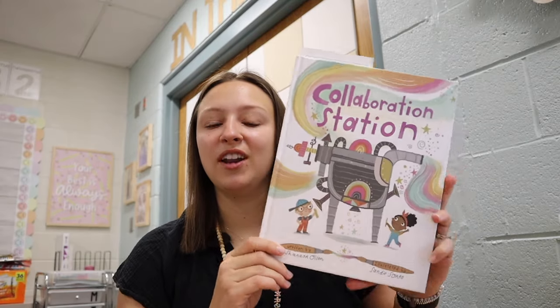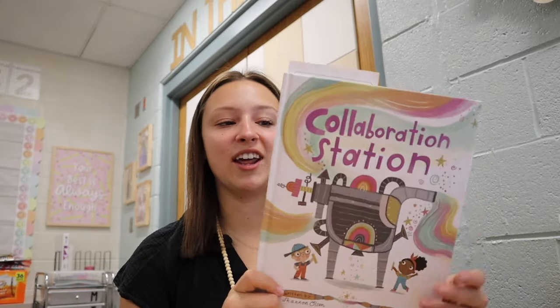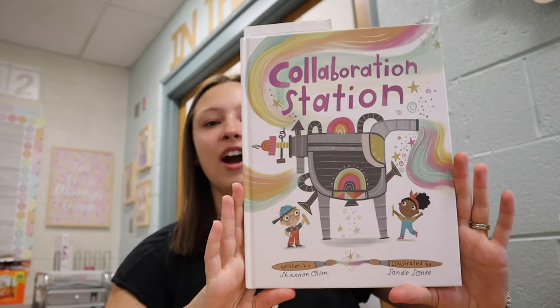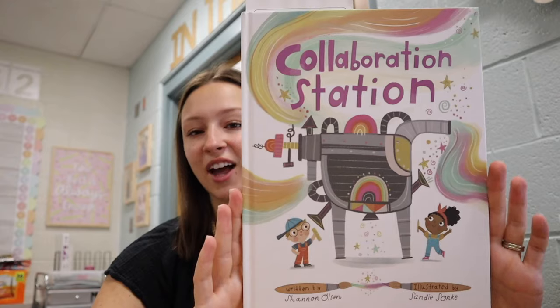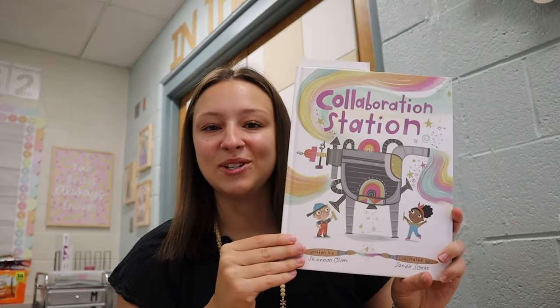I had a few families donate from my Amazon wishlist. Books are my absolute favorite thing to put on my Amazon wishlist and to get as a gift. I want to show you what I put on there and what I got. The first one is a new one. If you haven't seen this, then I definitely recommend checking it out. I just read it and I cannot wait to use it either this week or next week. It's called Collaboration Station, and this author and illustrator, I have every book that they have collaborated on. I love them. I'm super glad to be adding this one to my collection.